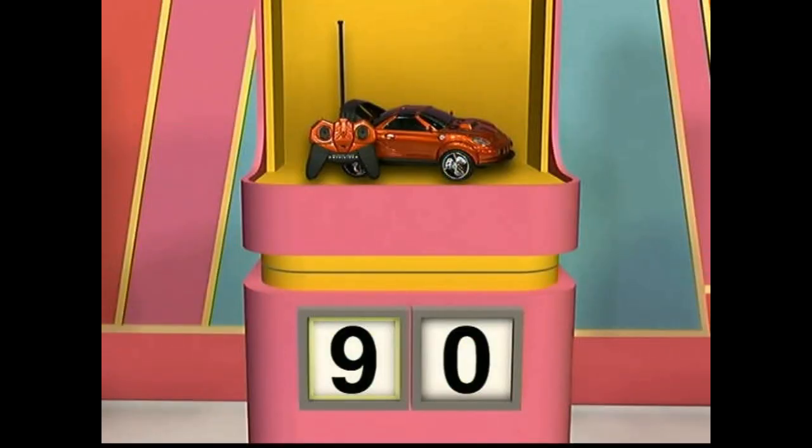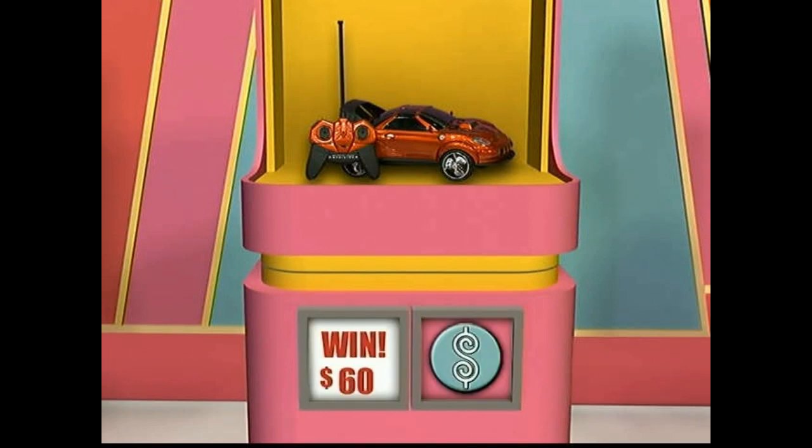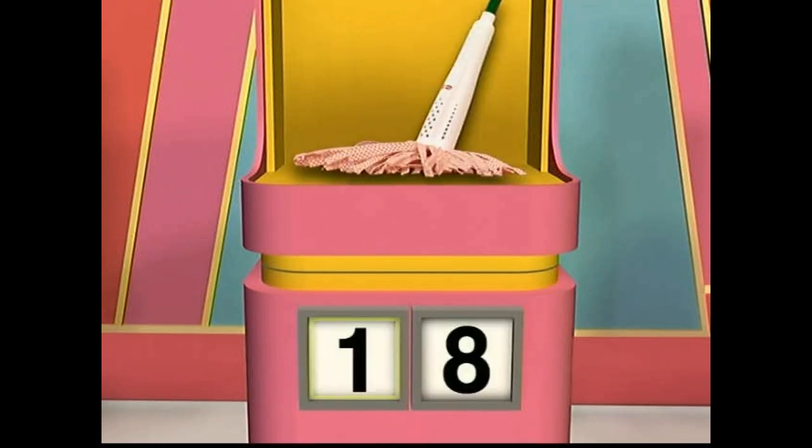This rugged remote controlled vehicle works on land and in water and rotates 90 degrees. Tell me if this is the first or last number in the actual price of that item. Which one's the correct number? Starts at a 9 or ends at a 0? Ends at a 0. You got it! Here's another chip. Yeah, $60! Three Plinko chips, next item.